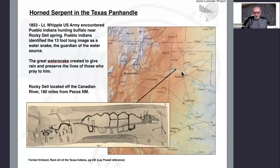There's a very interesting serpent way out here in the panhandle of Texas, not too far from Amarillo. This is a drawing of it in Kirtland's book, Rock Art of the Texas Indians. And in 1853, Lieutenant Whipple of the U.S. Army was passing through. There's a place there called Rocky Dell Spring. People would stop there for water. And he just happened to encounter Pueblo Indians who were out hunting buffalo on the plains.